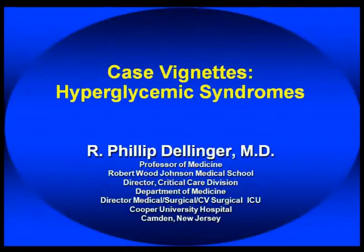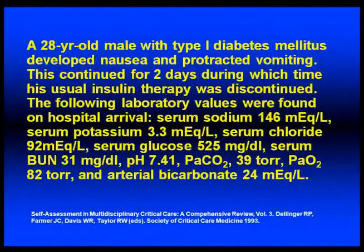Going to move on now to case vignettes of hyperglycemic syndromes and hope my voice holds out. A 28-year-old male with type 1 diabetes mellitus developed nausea and protracted vomiting. This continued for 2 days, during which time his usual insulin therapy was discontinued. The following laboratory values were found on hospital arrival: serum sodium 146, potassium 3.3, chloride 92, glucose 525.